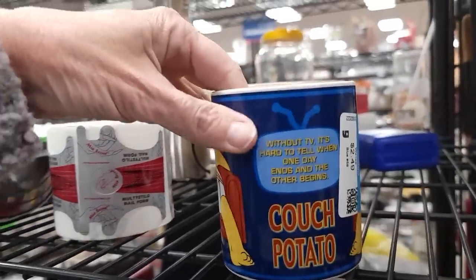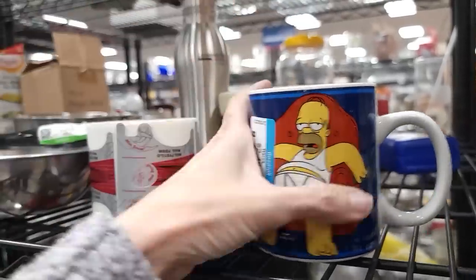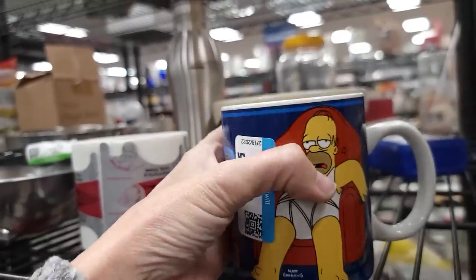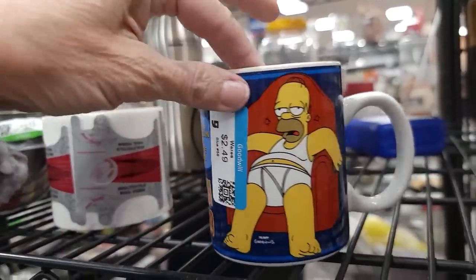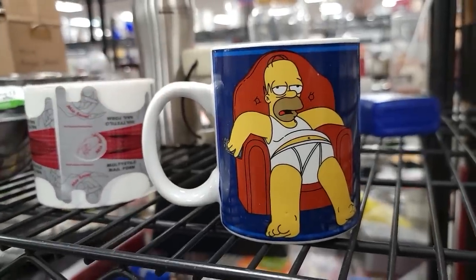We've got a Homer Simpson couch potato mug. Again, doesn't look like it belongs over here. But I think Simpsons stuff sells really good. So for $2.49, we'll put him in the cart.